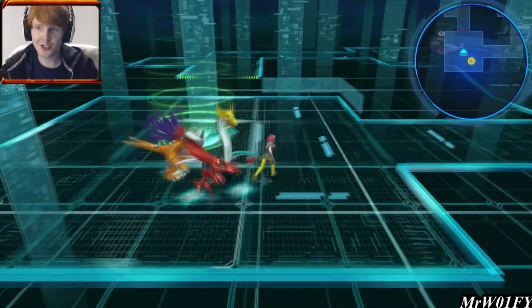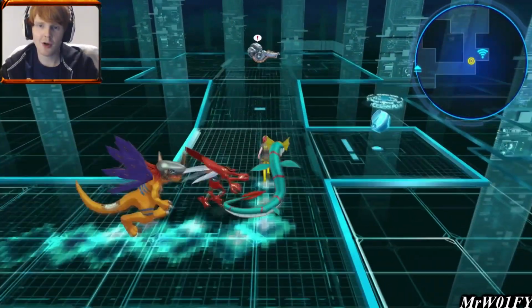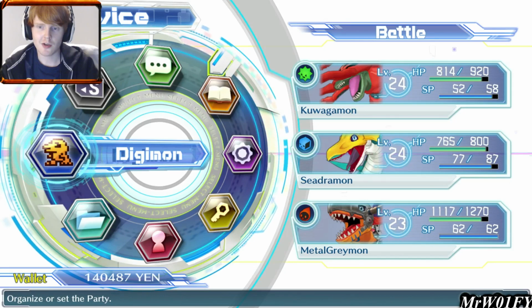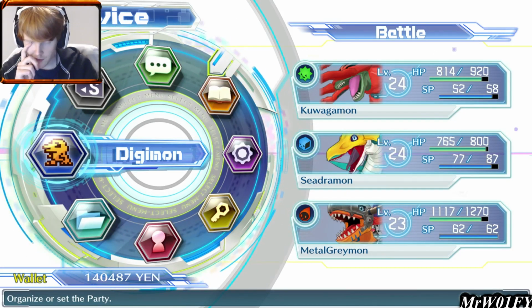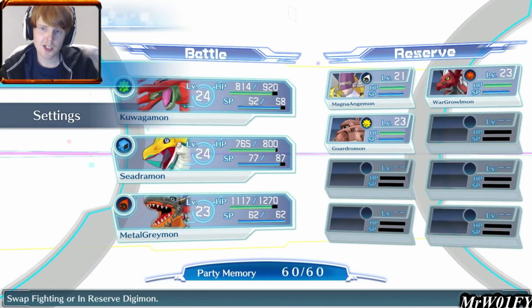There we go. So it's actually just chilling. We can see it coming this time. There is an eater over there, guys, that we can be prepared for. Now, we have Coagamon, and Coagamon's fine. Let's have a look at our lineup right now. So we've got our good lineup with Metal Greymon and Seedramon. Metal Greymon can buff Coagamon, who's going to be doing most of the damage. Do we want to bring in Magna Angemon for this? He is a little bit lower, but he will have all of his healing abilities.